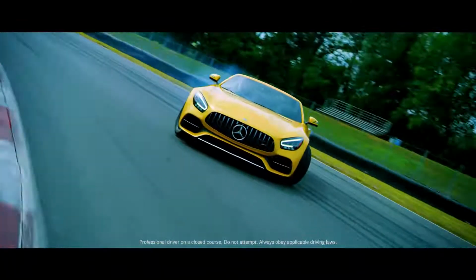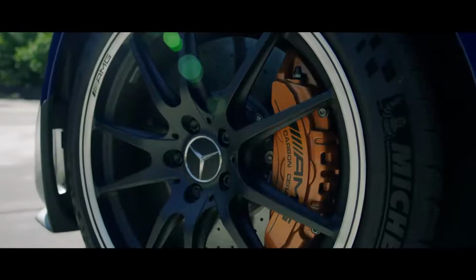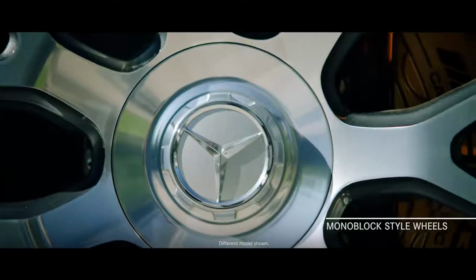And there's no shortage of wheel options available for every model in the lineup that range in size from 19 to 21 inches, with choices ranging from AMG forged wheels across the GT family to iconic monoblock style designs on the GT four-door coupe.